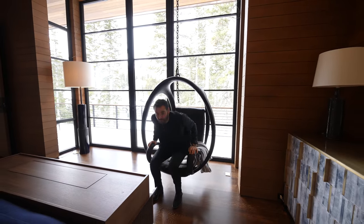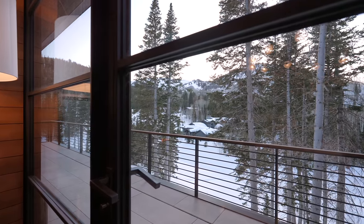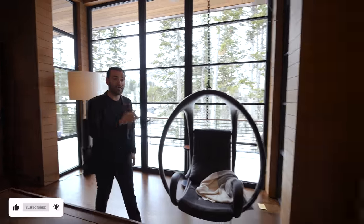And one more detail, of course, look at these views. It feels so different. Like coming from LA, it just immediately calms you down. And amazing location. Yeah. Now, Mikey, can we turn to this side before we leave the room?